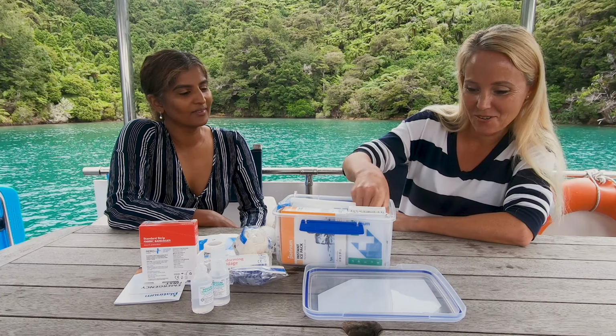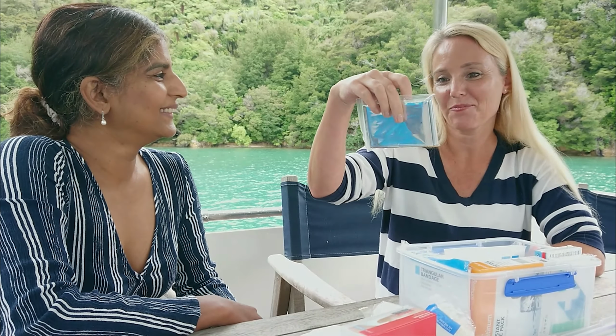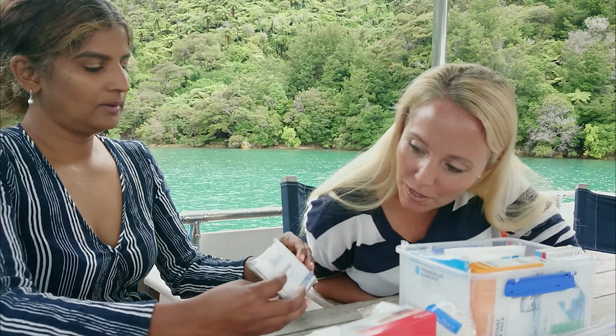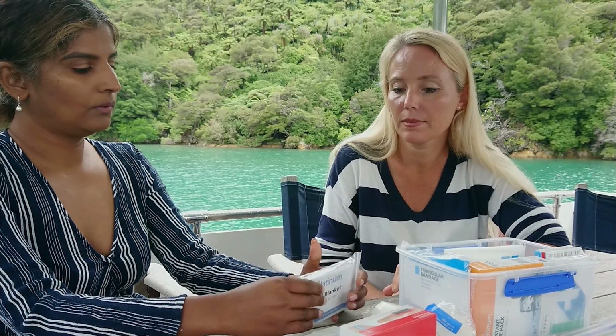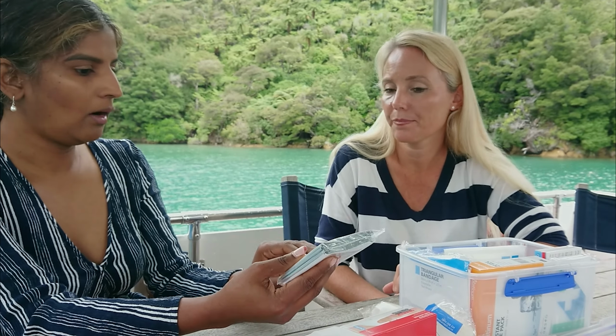What else have we got in here? Oh, we've got a foil blanket. Oh, yes. What do you think it's for? Hypothermia? Yeah, I think so. I mean, how big is it? That's the key. 1.3 by 2.1 meters. Yeah, so I think the key with hypothermia is getting someone really dry and then you can use blankets or whatever you've got at home.